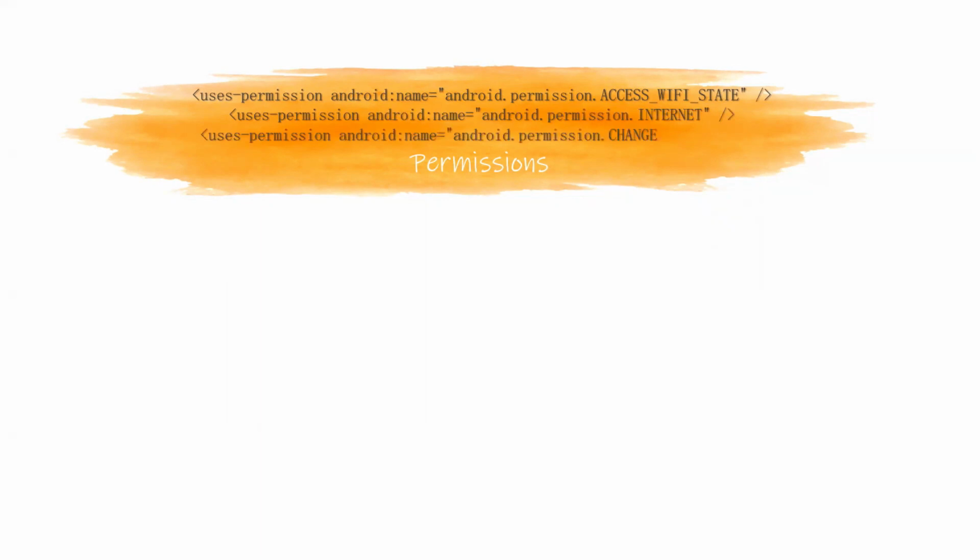These are some of the permissions, managers and methods that are provided by Android for Wi-Fi. A successful call to WifiManager.getScanResults requires the following permissions. The first one is ACCESS_FINE_LOCATION. Second is ACCESS_COARSE_LOCATION. The third one is CHANGE_WIFI_STATE.